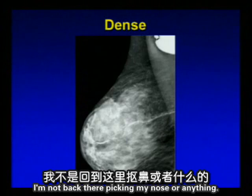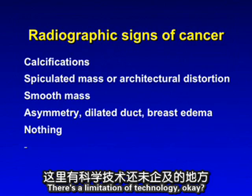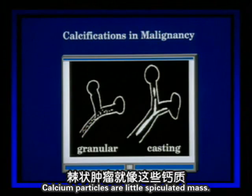I'm not back there picking my nose or anything. I just can't see it. It's a limitation of this technology. Okay? What does cancer look like? Well, it looks like these things. Calcium particles are a little spiculated mass.